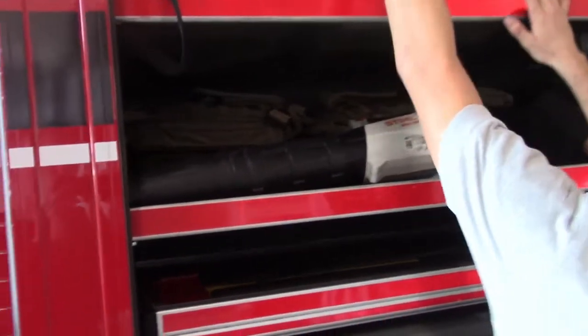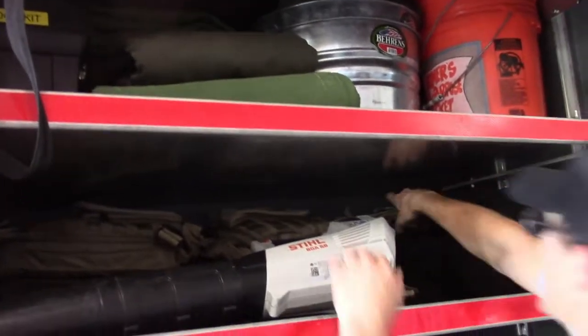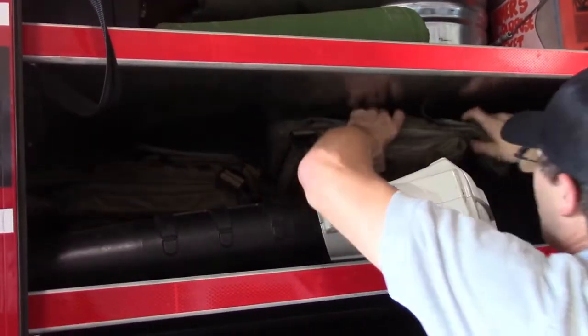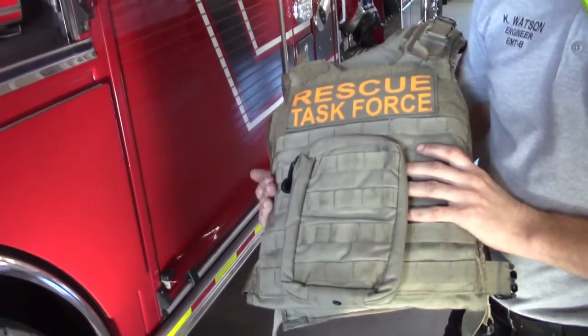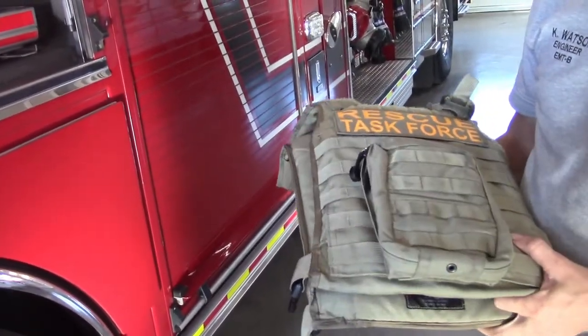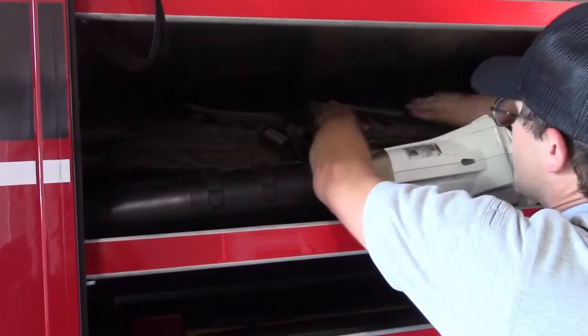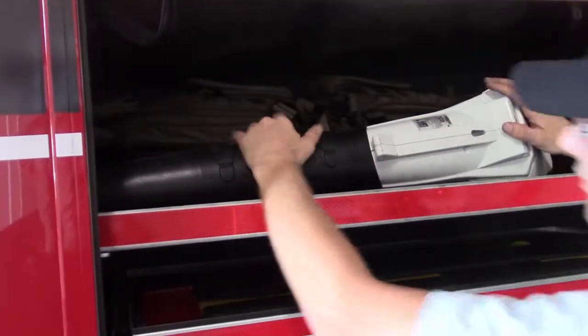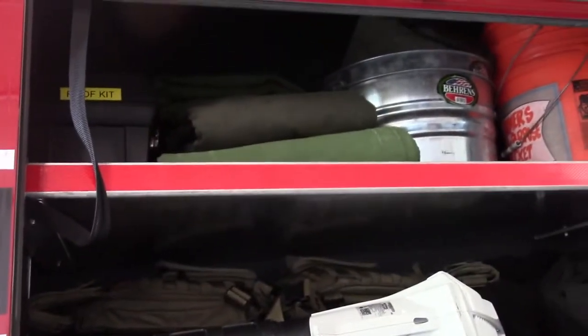In this compartment, we carry a few different things. We actually carry ballistic helmets and body armor on the truck. Unfortunately, in this day and time, there is a reason to have this: violent people with guns. And when they shoot people, we have to go in and help the injured. So we have the body armor and ballistic helmets so we don't become a victim ourselves. We carry enough body armor and helmets for every person on the truck.